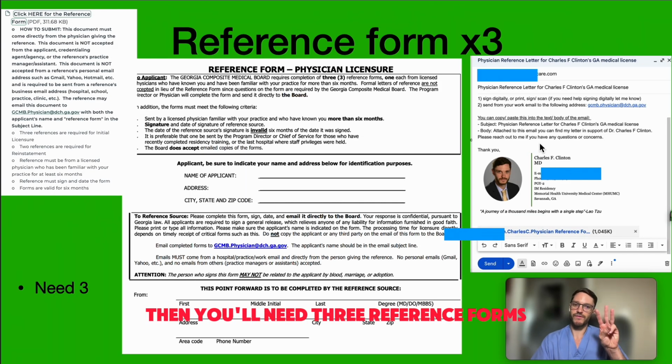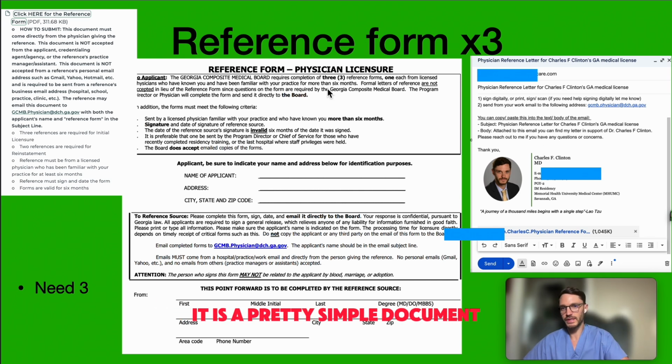Okay, then you'll need 3 reference forms. So you'll require 3 different MDs that make this reference for you. It is a pretty simple document. It is just 1 page long.